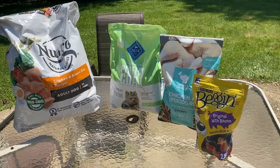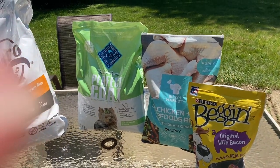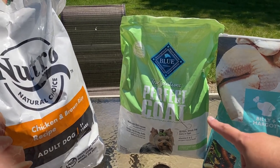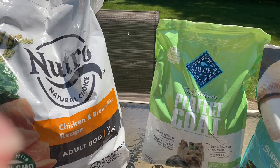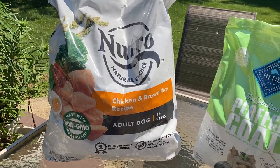This is what we got at the pet store dumpster. We got a big bag of bacon strips, some Billy and Margo chicken and superfood puppy food, Blue Buffalo Perfect Coat dog food and Nutro Natural Choice Chicken and Brown Rice adult dog food.